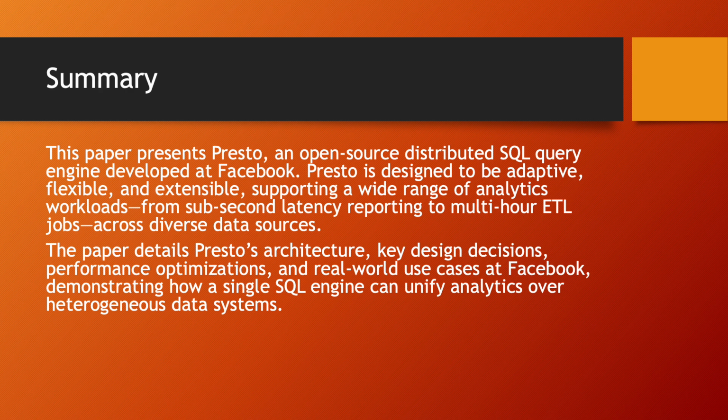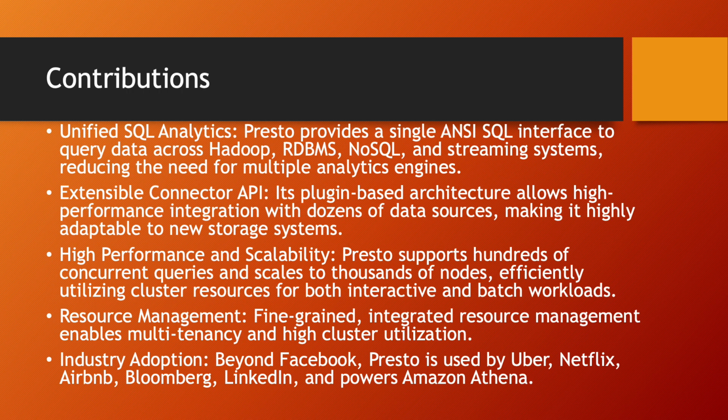The paper details Presto's architecture, key design decisions, performance optimizations, and real-world use cases at Facebook, demonstrating how a single SQL engine can unify analytics over heterogeneous data systems. Here are the key contributions. The first, unified SQL analytics. Presto provides a single ANSI SQL interface to query data across Hadoop, RDBMS, NoSQL, and streaming systems, reducing the need for multiple analytics engines. Second is extensible connector API.